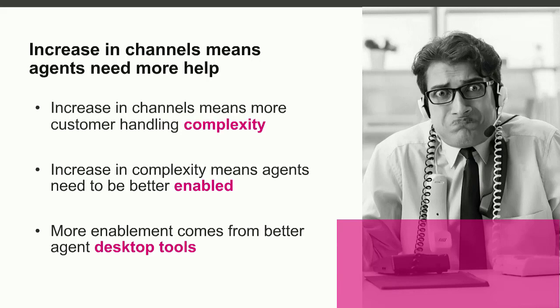So in this talk, we're going to look at about 3 things. I'm going to go over how channels cause the complexity. I'm going to look at some of the tools that you can use to help your agents, and then some direction or order in implementing these tools.